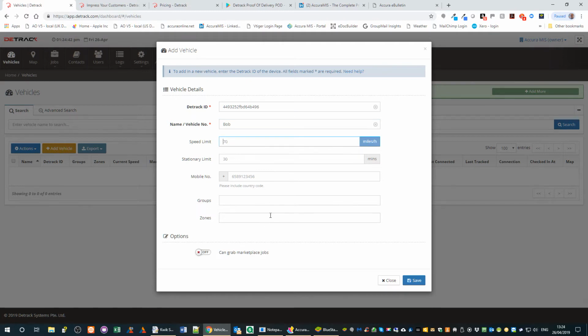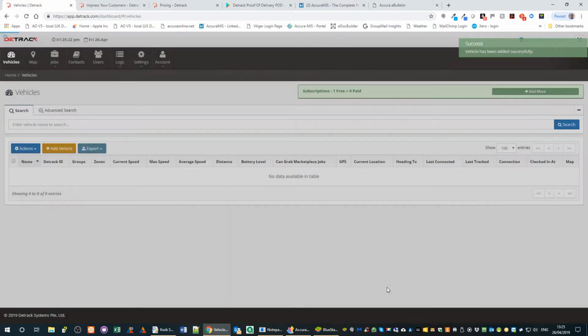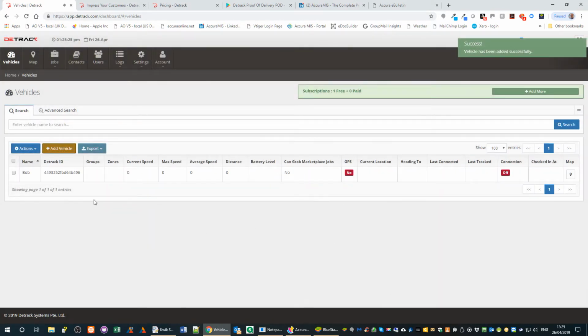And these other stats we can also capture. So what's his speed limit? It will monitor his speed and make sure he doesn't go over the limit. So if the speed limit is 55 and so on. And all these other fields of information you may or may not wish to use. We don't actually use them in Accura. So let's just check that ID again, B496, that's fine. So we're going to save that. And that's now set up that vehicle in the Detrack portal.